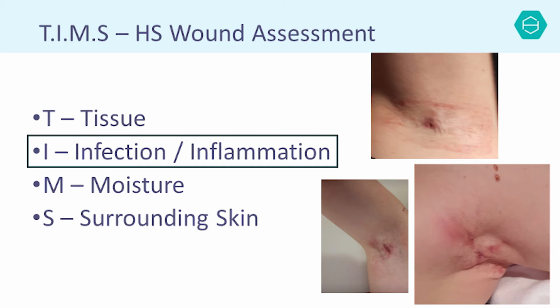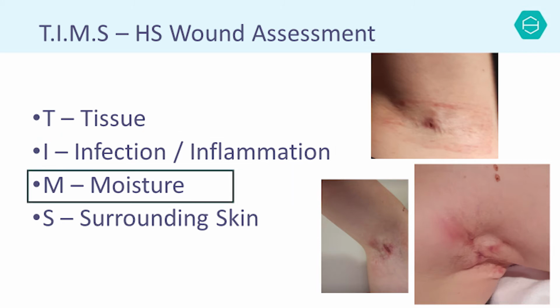And then we have M for moisture. And again, that's your exudate level as well. So if it has increased, or decreased, or stayed the same, and looking at the consistency of it. And that's where your good record keeping will come into play for those three.